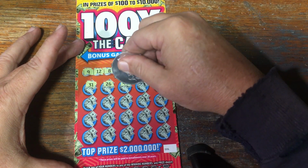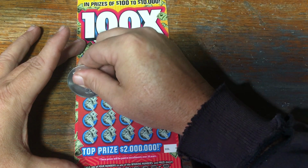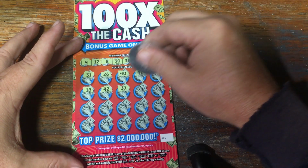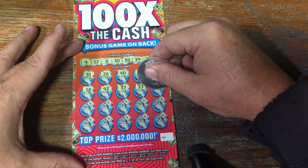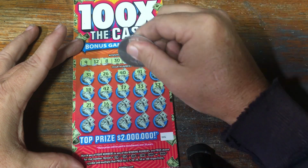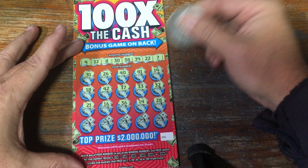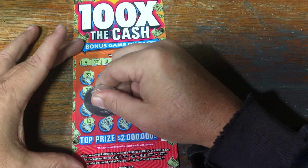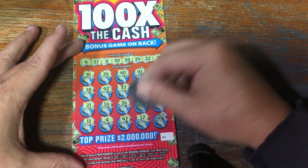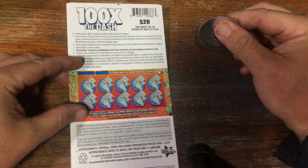No 26. No 40. No 41. No 19. No 18. No 42. 37's a one off. 33, nope. 32, nope. 21's a one off. No 16. No 36, no 14, no 28, no 11, no 4, no 47, there's old 17 that doesn't help us out, and no 34 there in the clutch corner.